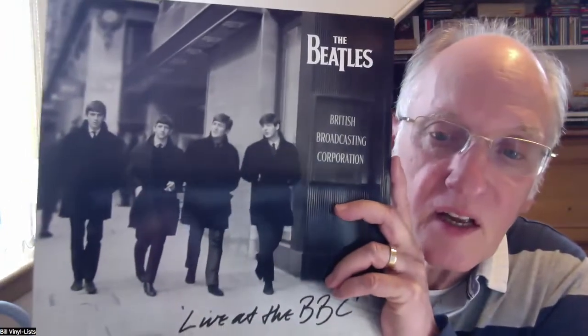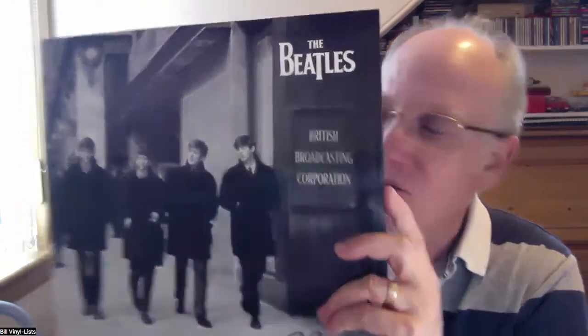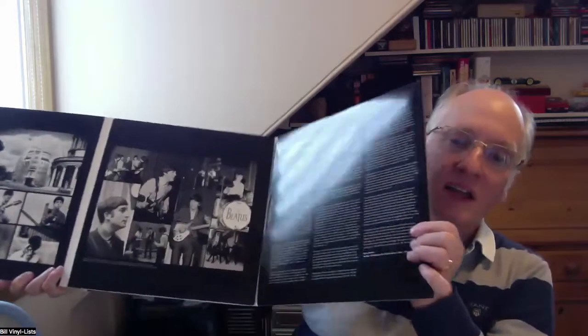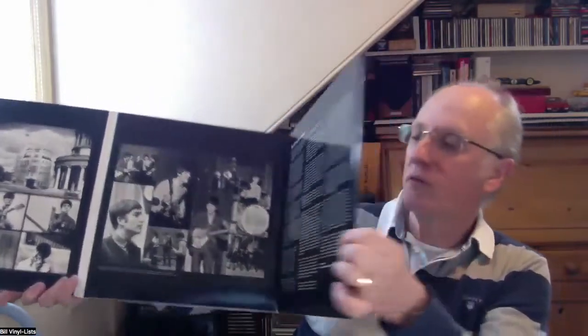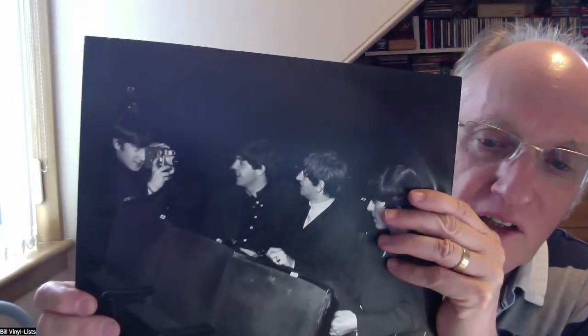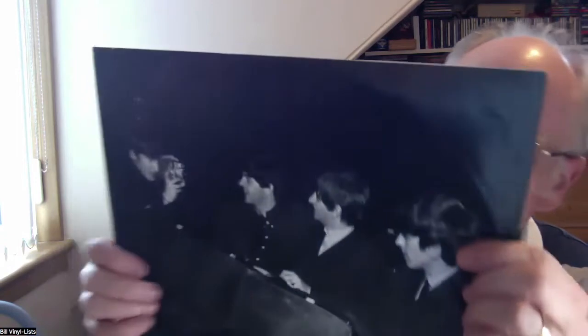So the other gap I filled was the Beatles Live at the BBC. So this is a triple album on vinyl. Again, the packaging is superb. Great photos of John, Paul, George, and Ringo. And again, some great photographs and wonderful liner notes. And each record, you got a great photo of John Lennon doing a cine camera film of the Beatles.